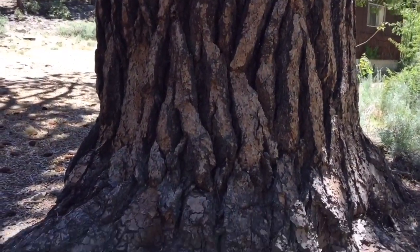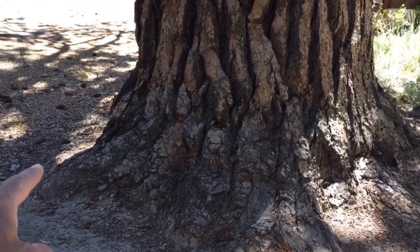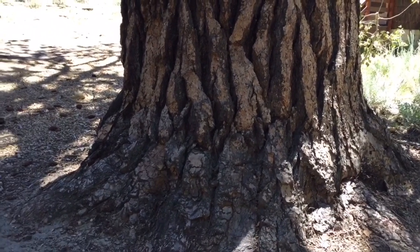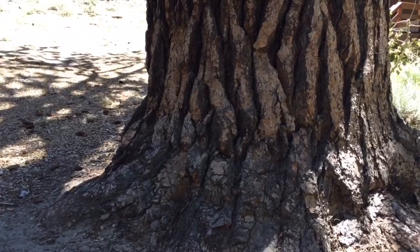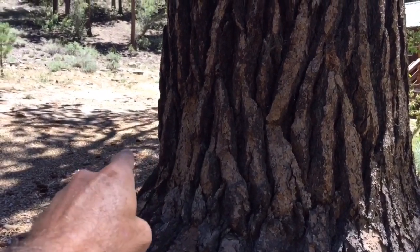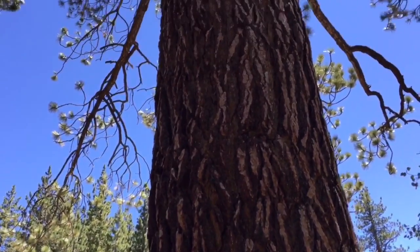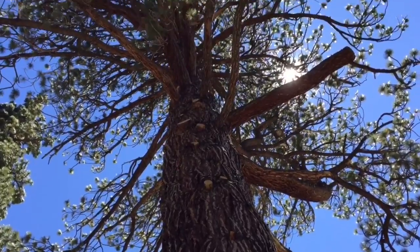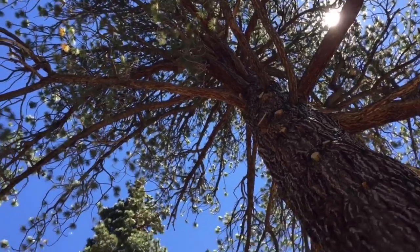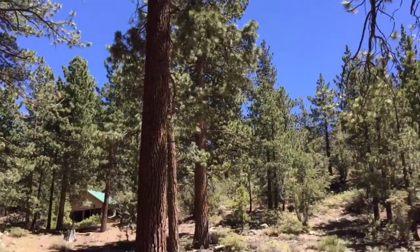Now, speaking of sugar pine, this is the granddaddy of all sugar pines up here. It is from this side to this side over here, I'd say at least 8 feet across, maybe 9 feet across. And the trunk diameter up here is, I'd say, 7 feet. And it just goes on and on. Just a magnificent tree. This is the mother of all the sugar pines up here, I think. And there's a whole forest of sugar pines.